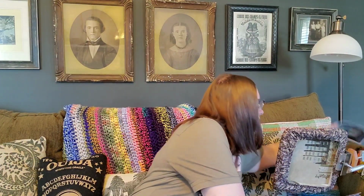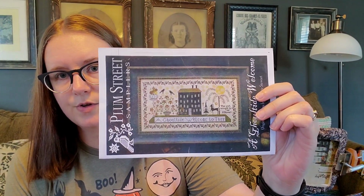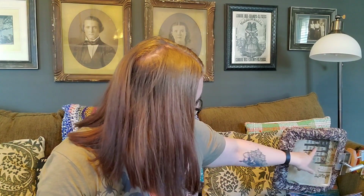I put that away last night, and I have pulled out what you can see here. Let's see if we can tilt you a little. I'm not going to show it because I've just done a little bit today. This is Ghoultide Welcome that I've pulled out. This is my working copy. I'm going to be working on this for a few days, filling in that house. You can see that's kind of what I'm doing. Just kind of working my way across windows. Yeah, it's going to take a while. It's fine.